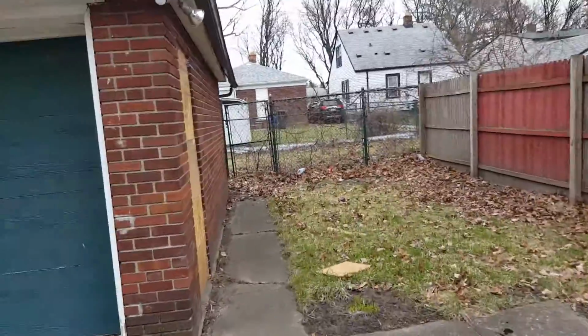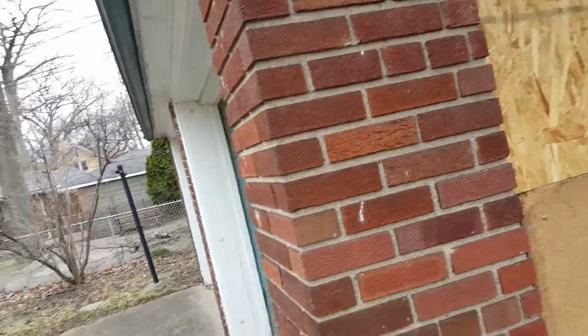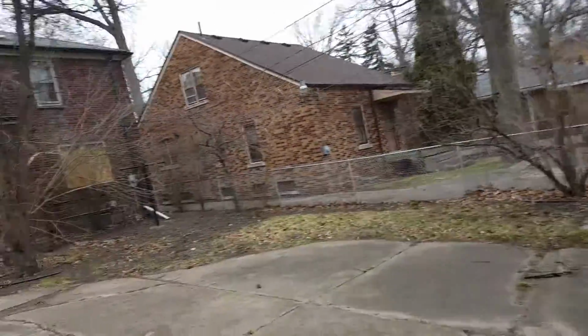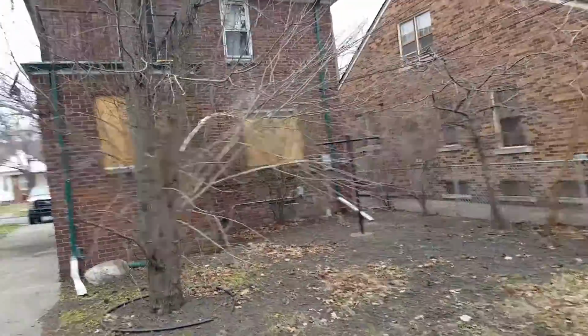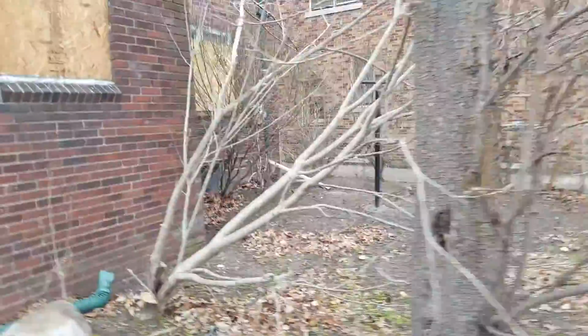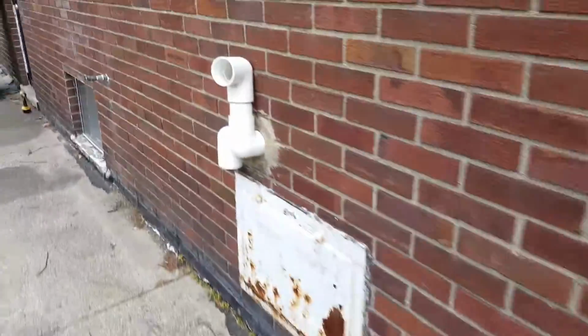Check the garage. Well, the garage is boarded up, so I don't know what's in the garage. Looks like it needs a door on the garage, side door. Power is to this house. I'd cut some of these trees down, make it look respectable. Gonna need a new downspout extender. It's all bent.